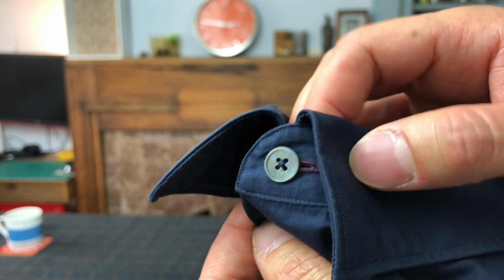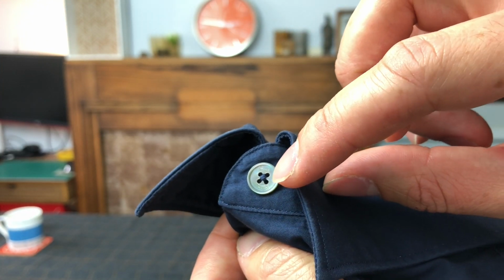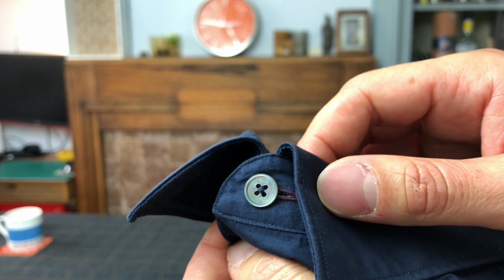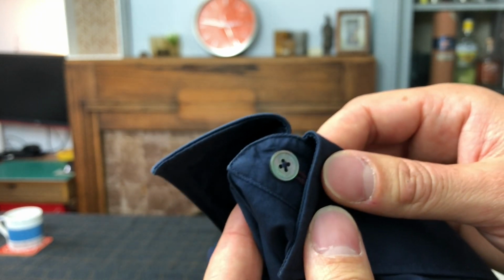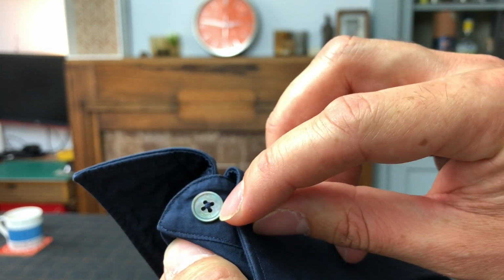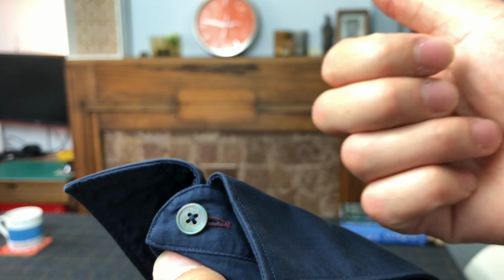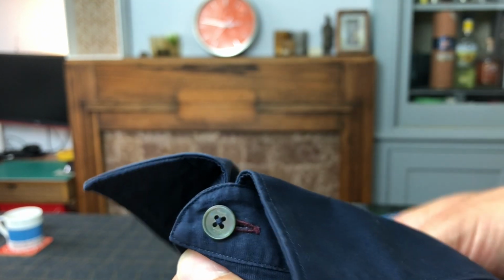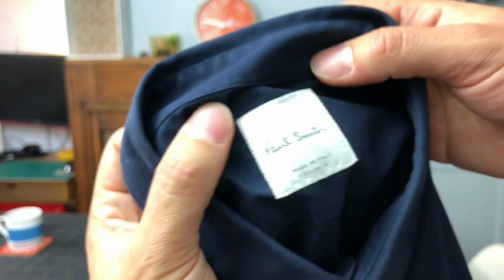Other little things to see are the stitches for the button are in a cross shape, where a cheaper shirt will be done in a different way, which isn't as good. I'll show you an example of that in a moment. So things to look out for: if you've got high quality button detail, that gives you indication this is a high quality shirt, but also less likely to be a fake. Just close up with the label.